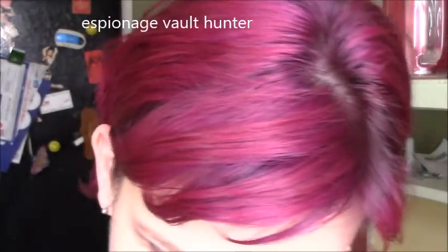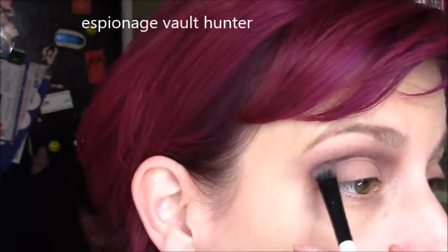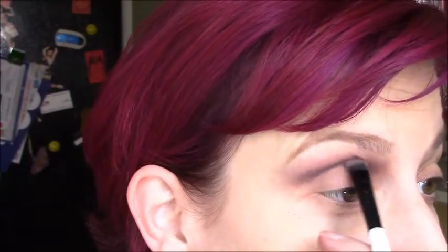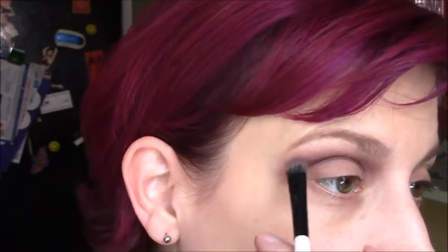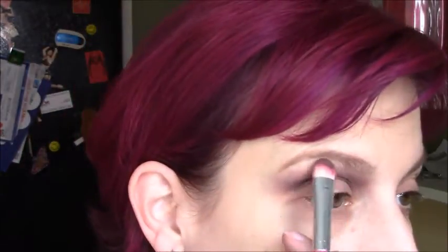A sort of medium-sized brush. I'm going to go into Vault Hunter, which is the black, and try to deepen up that crease area even more. That is really dark. Okay. Like I said, I want to keep my white highlight, and get some of that on the inner corner of my eye too.